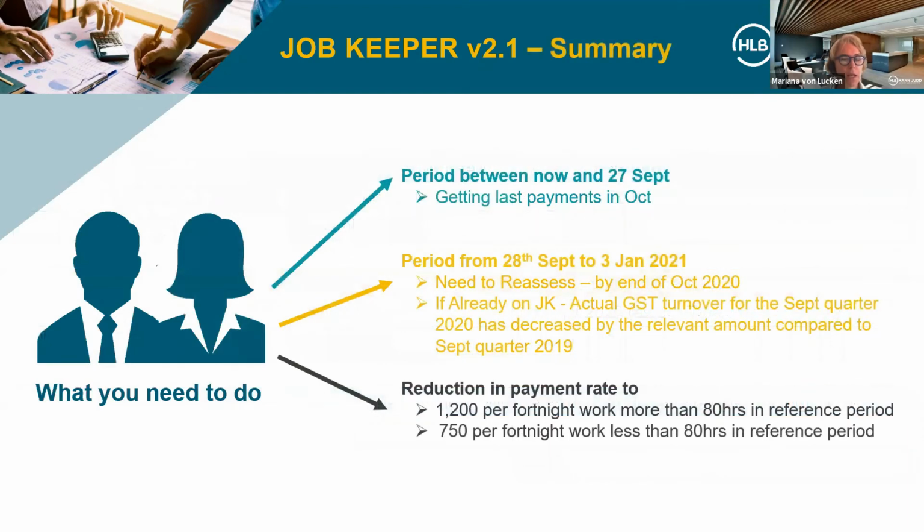Next slide, thanks. So JobKeeper, this is just a summary. You're getting your last payment in October for JobKeeper version 1. For your next JobKeeper, you need to reassess, get your BASs done, and use your BAS figures, exclusive of GST. If you're a charity, include donations. If you're a charity, you can decide whether you exclude grants or not. If you're already in JobKeeper, just use the actual September quarter 2020 compared to 2019, and a reduction in the pay, so look at the 80 hours reference period for your employees. You can do it at before 1 March or 1 July. Next slide, please.